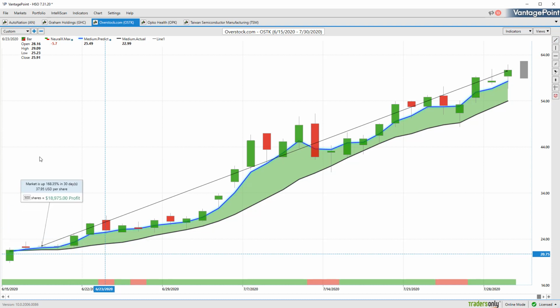Should you hold on to that position? Is the trend still intact? Should you take profits and get out of the way? Well, this market is up 168% in just the past 30 trading days. Pretty cheap stock here, where 500 shares has you up about $19,000.